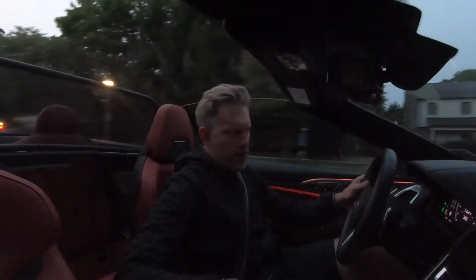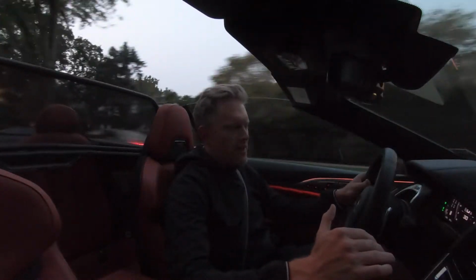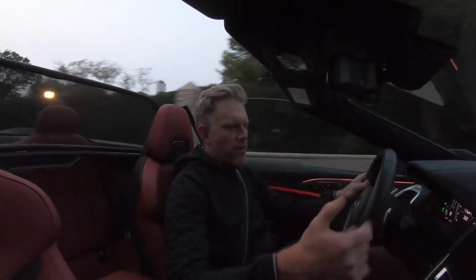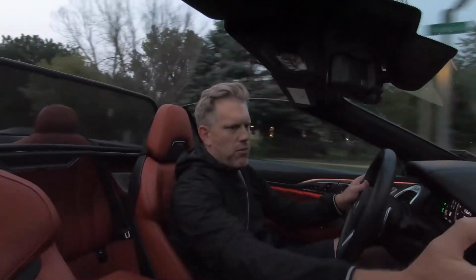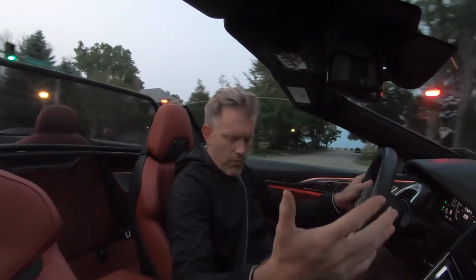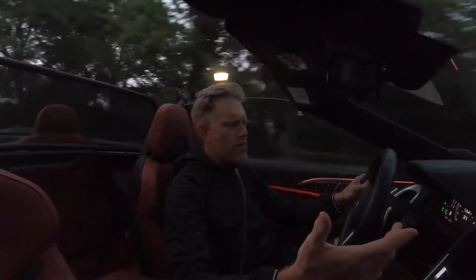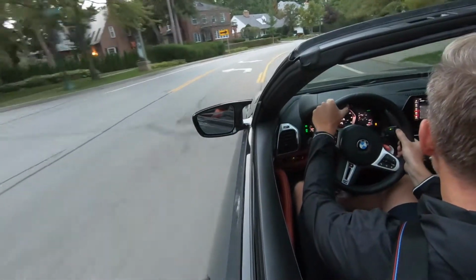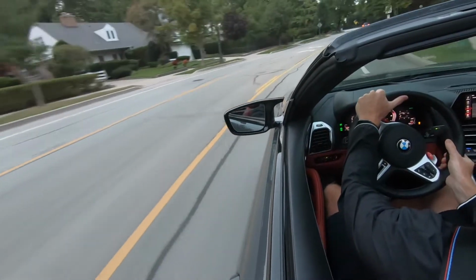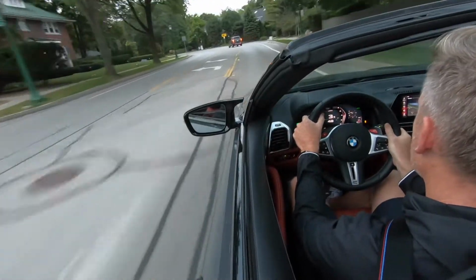In fact, we can go to setup, and I see the entire array of settings right here. I've got engine, chassis, steering, and brake. So let's go to engine and go to Sport Plus. All of a sudden you've got more burble and a quicker throttle response, so your throttle mapping has changed. Chassis, we'll go ahead and stiffen that up, and you know what that means. Your suspension, specifically your shocks, has changed. The electromagnetic properties of them have changed, so it's stiffer.